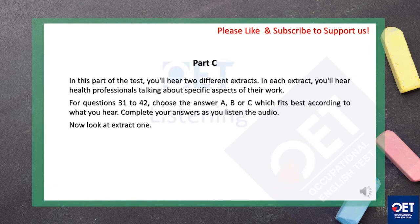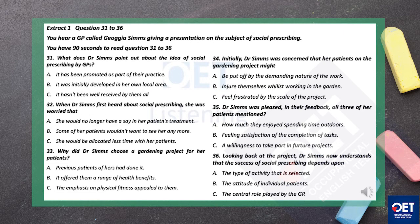Now look at Extract 1. Extract 1, questions 31 to 36. You hear a GP, called Dr. Georgia Sims, giving a presentation on the subject of social prescribing. You now have 90 seconds to read questions 1 to 6.